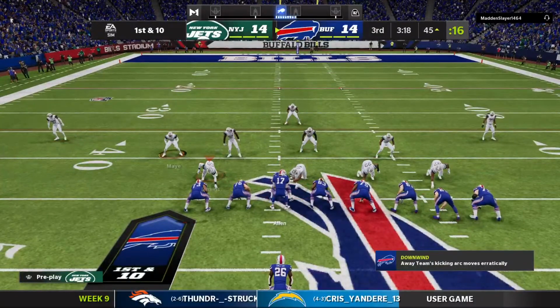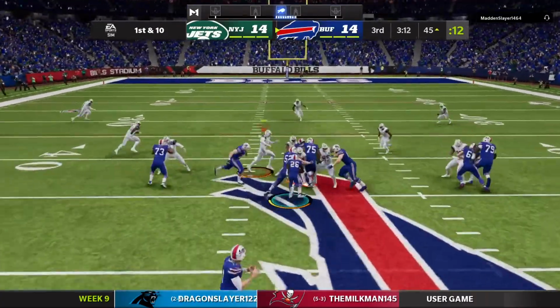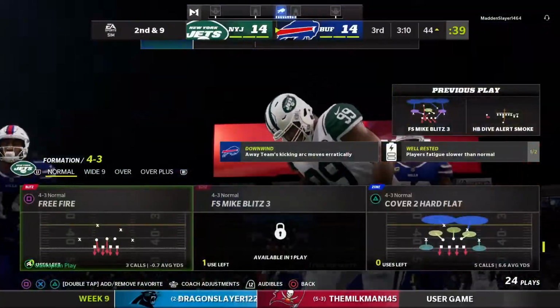Here's 1st and 10 at the 45-yard line. They'll run on 1st down. Singletary. Just a yard on the 1st down carry, so it's 2nd and 9.